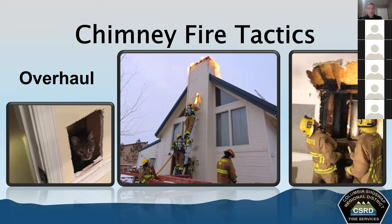Larger overhaul procedures might be needed when there's no question that the fire extended beyond the chimney, right? We heard that crackling. We know what was going on. We may need to take more, like the photo on the right of this slide, and actually take a lot more of the wall and surrounding area to make sure that we're putting it out. You can see the charred areas around the structural members and the insulation that's charred in that photo alone, right?